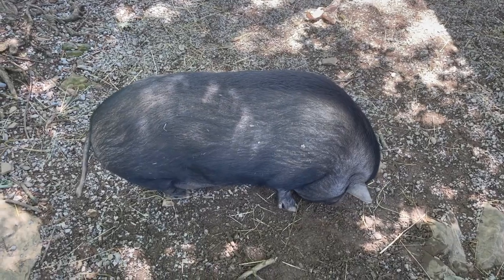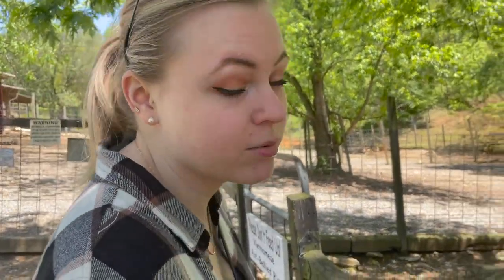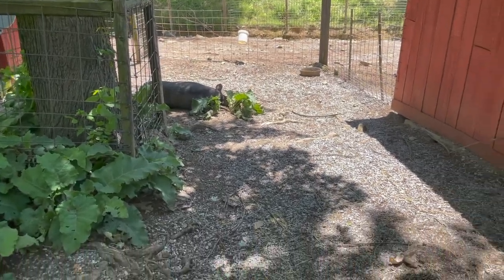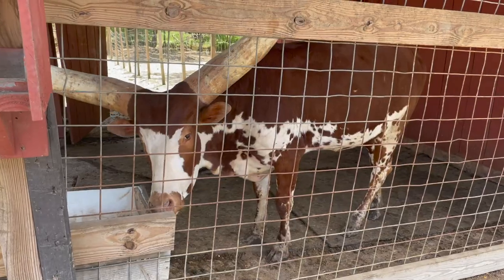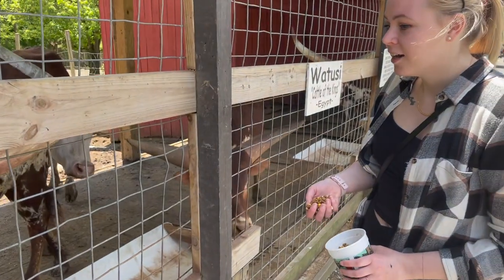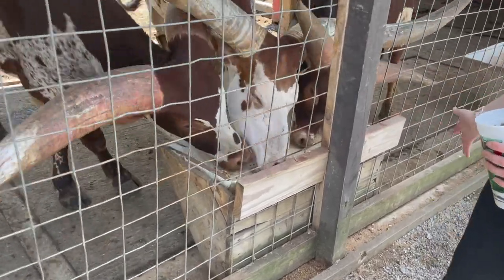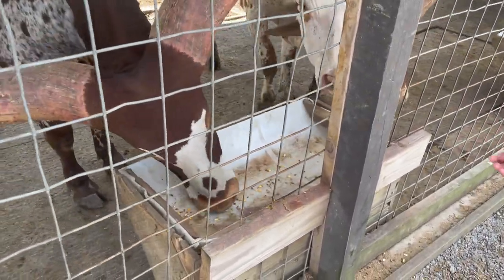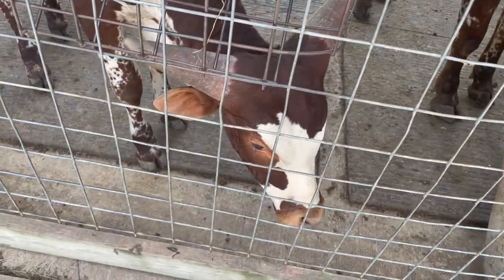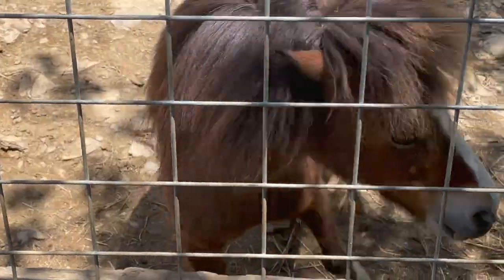And this is Mr. Pig. There's two. What do you think of the pigs? I mean, they're cute. That one's sleeping over there. What is he doing? Pushing the others out of the way. Yo, what are you doing? Say something.